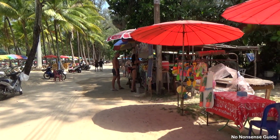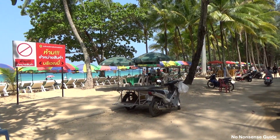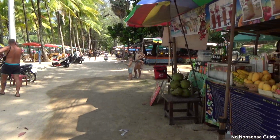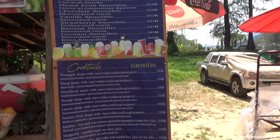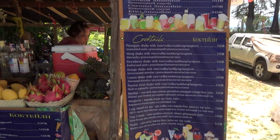Cocktails 100 baht. Again, I've got to say that's a fair price. I've seen cocktails at restaurants for 150 baht, so down at the beach isn't too bad. Any beer prices? Cocktails 100 baht there, if you can make that out. And then smoothies, all 50 baht.